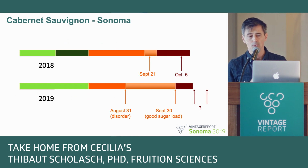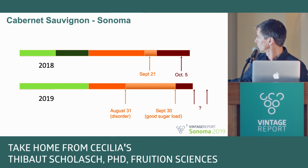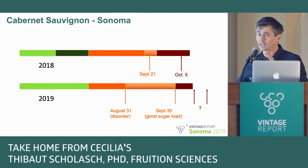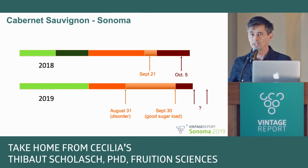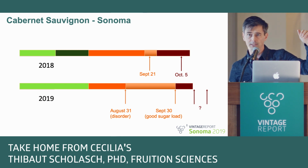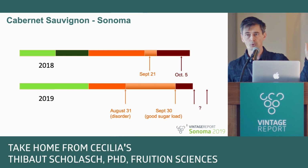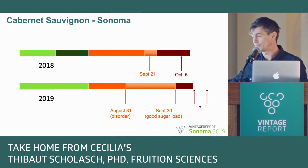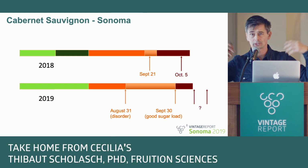You see, in 2018, we had a period 2 that stops before veraison. So that's period 2, that's period 3, and that's the veraison. Then we had a sugar loading period that on average stopped around September 20. We had some variations from site to site, but these variations were fairly narrow. And then we had an extended period 5 to wait until color reaches its peak. Flavor development, as Cecilia was saying, is in the window you want it to be based on your production objectives, and then you harvest.